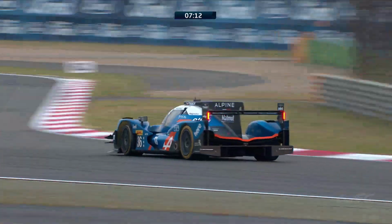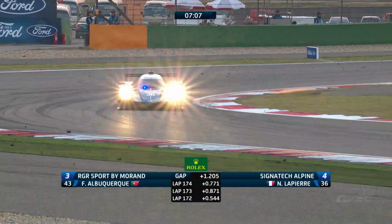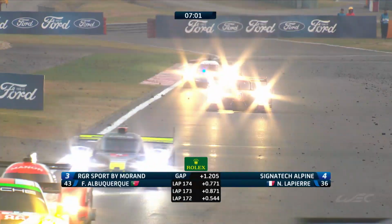LMP2 battle for third position on the track and effectively to keep the championship running. The 43 car needed to win this race. Nico Lapierre is fine where he is. I'm sure the team are telling him to hold back, but he's not that type of driver. He wants to be on the podium.